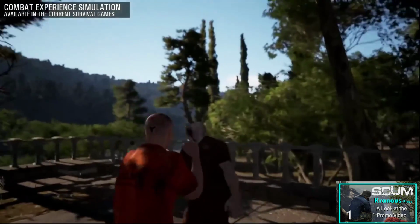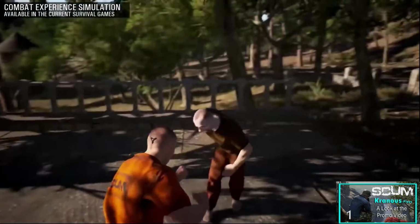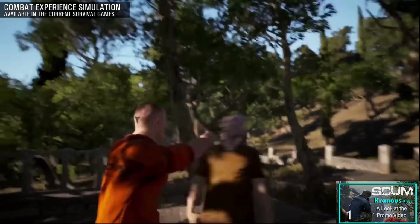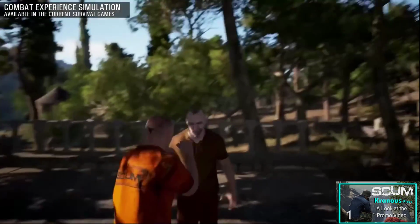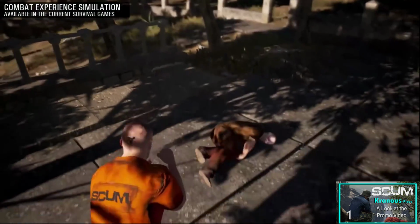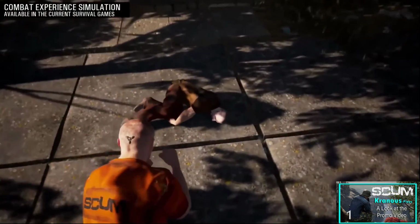From what you can see here, the character is constrained at the hip, but you can tilt their upper body and throw random punches toward your opponent. The camera is locked behind the character. It doesn't provide the player with a good overview of the situation, and most of the time it's really hard to tell where the punch will land.